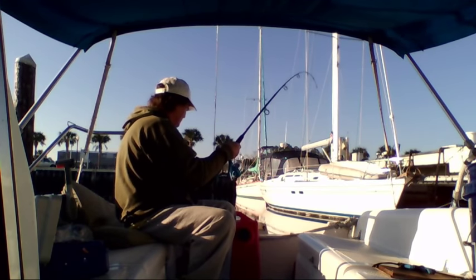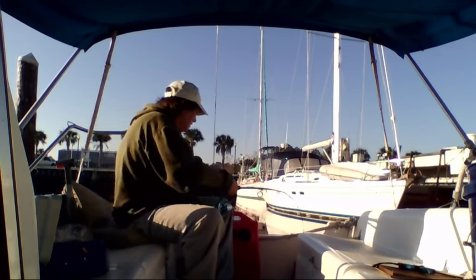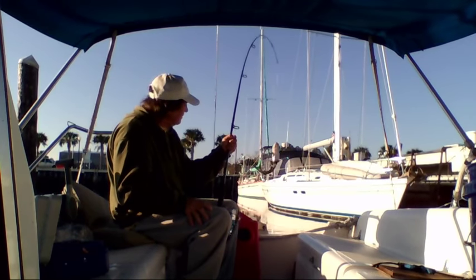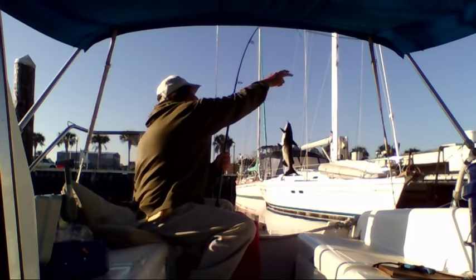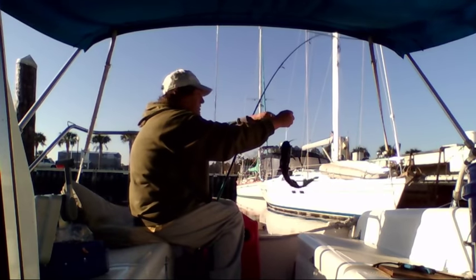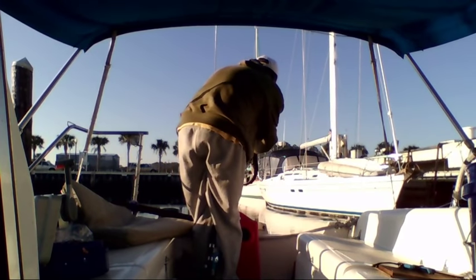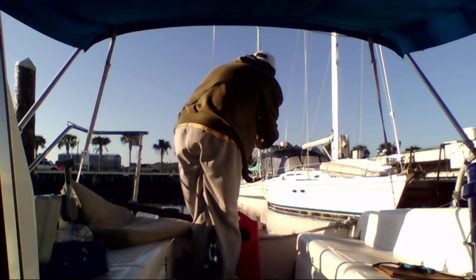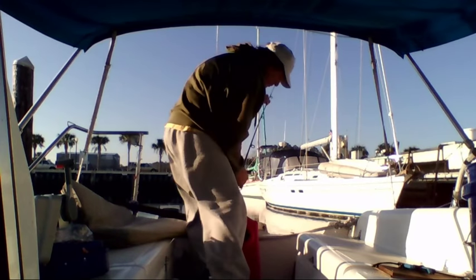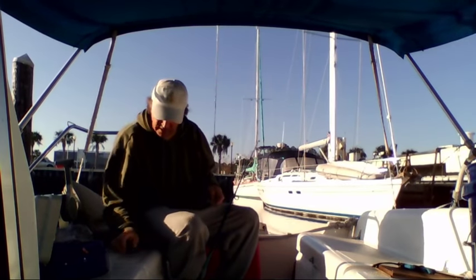Yep, it's a channel cat. Oh, come on. And he ate the bread ball. Nice little channel cat. That's a good eater size, about 15 inches. Oh, I don't want to get hooked. Check that out. Spots all over him. All right, the bread balls. Hold still. Little cheap hooks always break. I'm sure he'll be fine now.